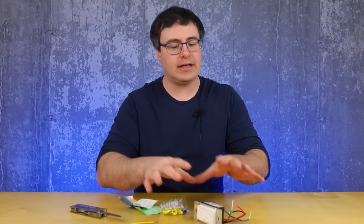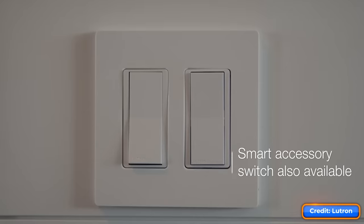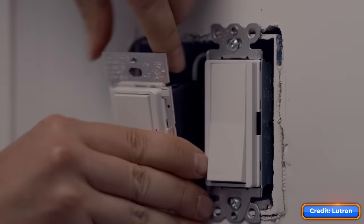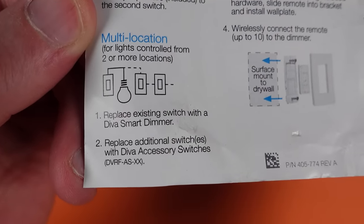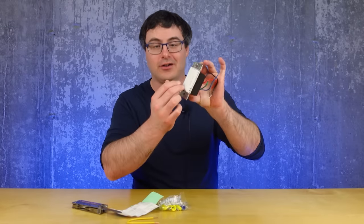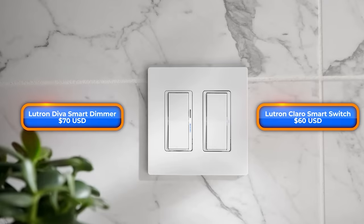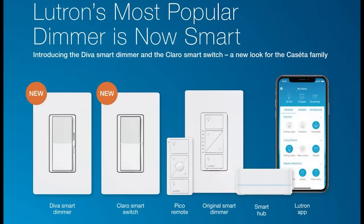And what Lutron has been saying is they'll release a Diva accessory switch that will help you to take care of those situations. That'll be a cheaper version of this. Basically, it'll be a smarter hardware than your existing switch, but not super smart, so you won't be paying the same price every time. I'm gonna get this installed in my home and show you how it works. Lutron also released the Claro, which is a $60 smart switch, just $10 less than the Diva.